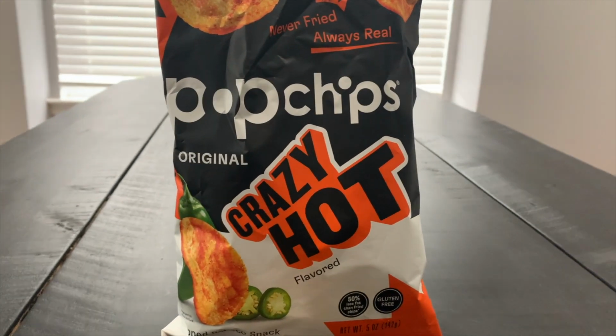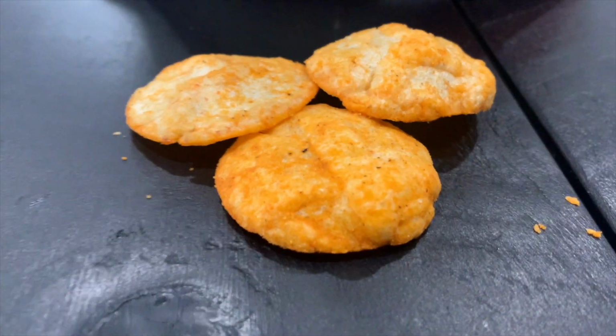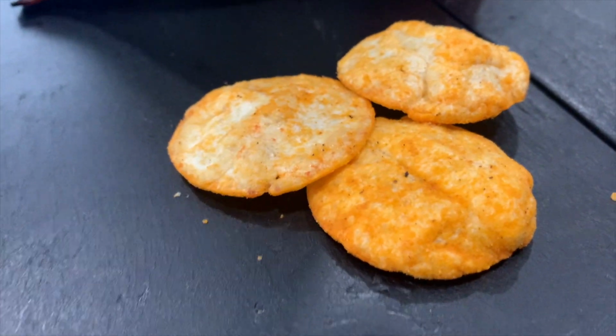The first one we're gonna be trying is from Pop Chips. It's their crazy hot flavored chips. And it's got jalapenos on the front of the bag, so you know it's jalapeno chips, of course. Pop Chips are super interesting. I always thought they're interesting because of their shape. It was like, you know, popcorn chip. I don't know, but either way. It's mainly made out of potato and rice. Potato and rice. Perfect. What a snack. It smells hot.